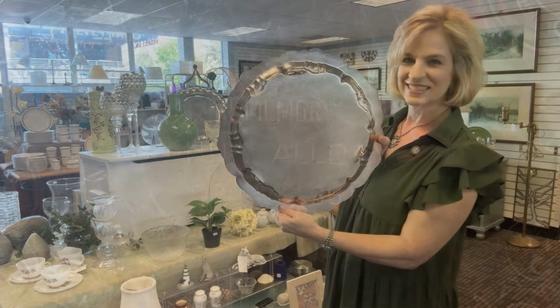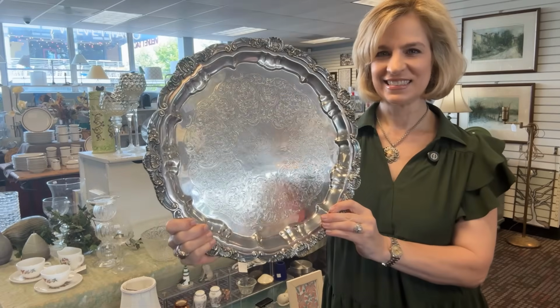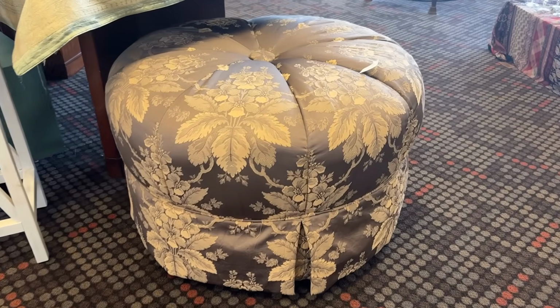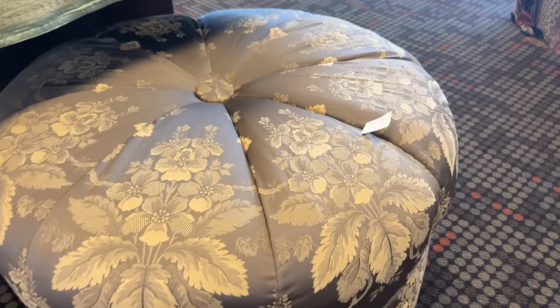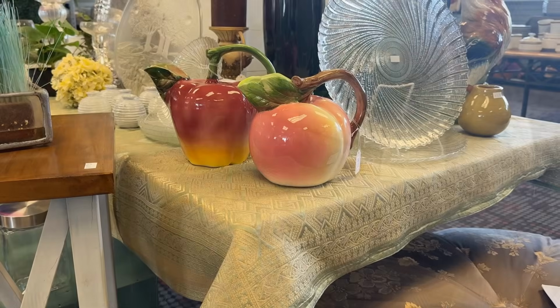And we also want to look at the front of that tray. This one has been engraved in memory of Anne Alday in 1961. This can certainly have new life. A tufted stool. This would be a very affordable addition, priced at $75.